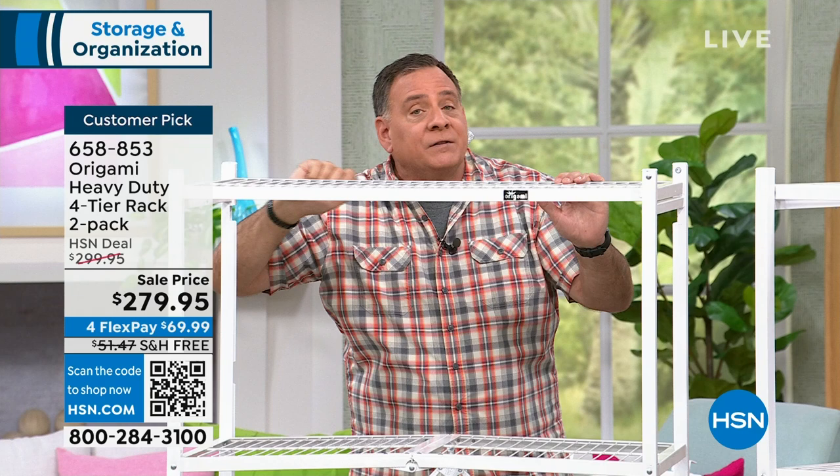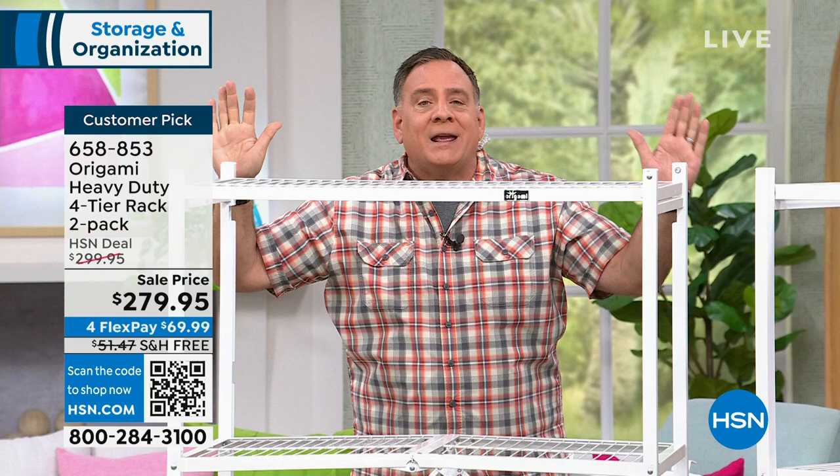Most shelving systems are 12 inches, 1 foot. This actually goes back and gives you an extra half foot of storage. 21 inches from post to post on this. So if you're thinking, well, is it gonna fit against my wall? That's the measurement for that, okay?